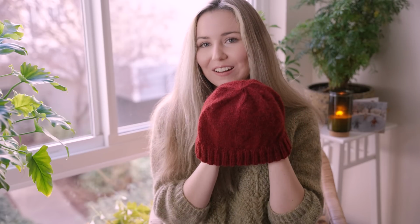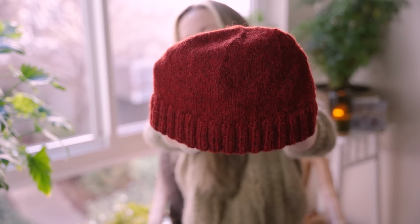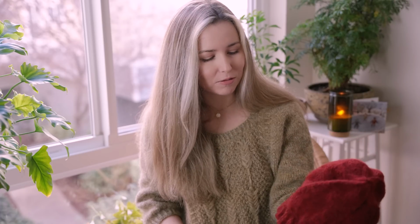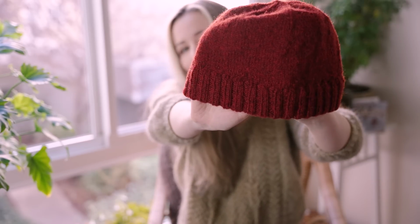So yeah, another hat. This was again another hat that I knit for a family member that I will be sending out to them very soon. This one was also an improvised pattern, or improvised knit, so I didn't use a pattern at all for this one. Just cast on how much I thought would be the right amount.